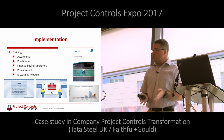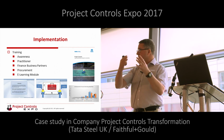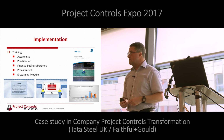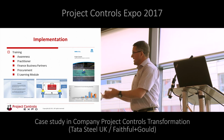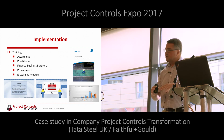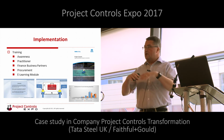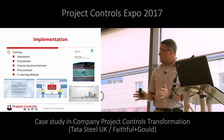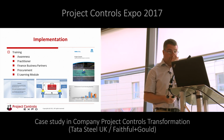And again, with the procurement team, how we were going to interface and support procurement. So again, with the tendering process, that ongoing interaction then with the suppliers through procurement. So we're not taking anything away from them, but we're supporting them. So we've got a training package specifically for that department as well.